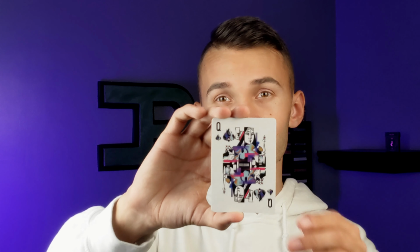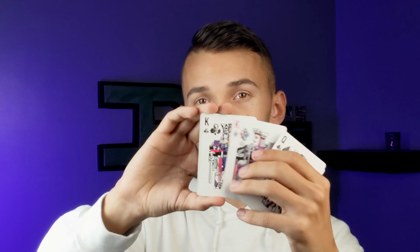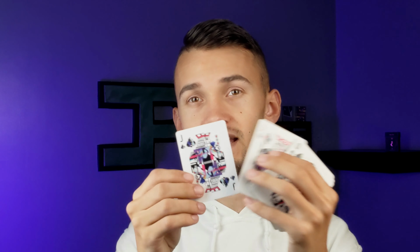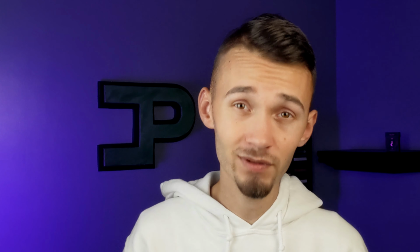At number 3, we have the Oblique playing cards by Card Cuts. I love this one just because it's such a cool glitch in the Matrix type of feel. I mean, honestly, it looks like every one of these glitched and then someone took a screenshot of it as soon as it did. So super cool looking. I love those super vibrant colors. I've always been a big fan of vibrant colors or black and white. So those are my 2 types of favorites. And this one definitely has these super vibrant colors. Love the way this is done. Coming in at number 3, Oblique playing cards.